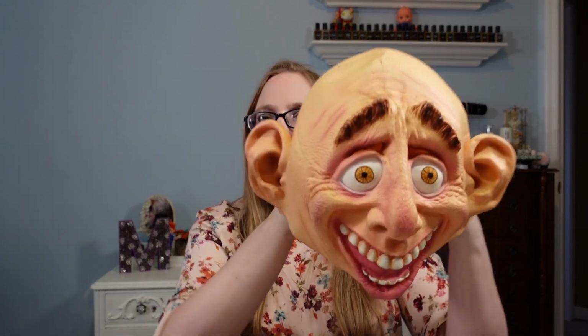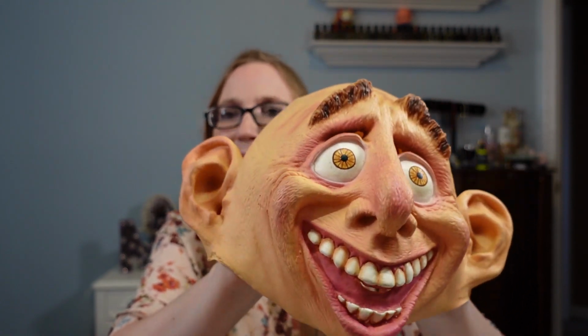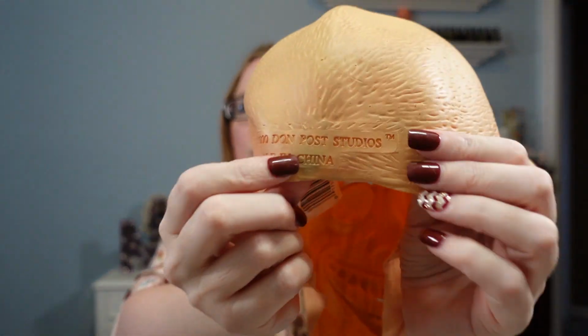So I listed this one as a Buy It Now for $14.99. Okay, at the rummage sale, they had a little room that was separate from the actual rummage sale that was all of like Halloween, Thanksgiving, just holiday related, not Christmas, but basically Halloween and Thanksgiving. I did find this really creepy mask. It's like a rubber face mask, and this is from 2000 and it's marked Dawn Post Studios.